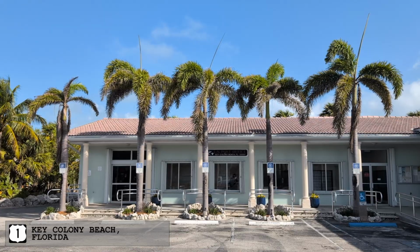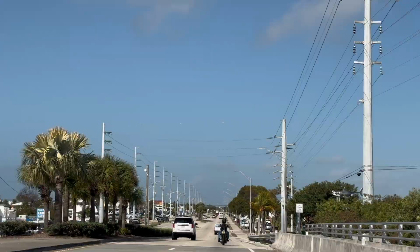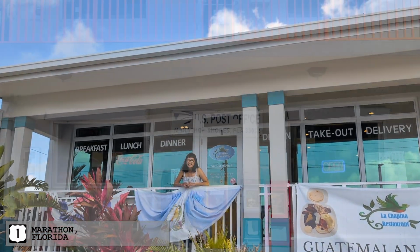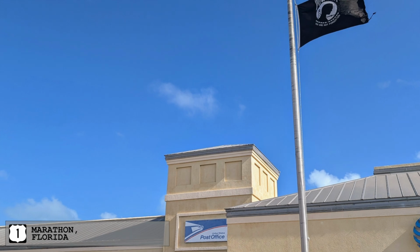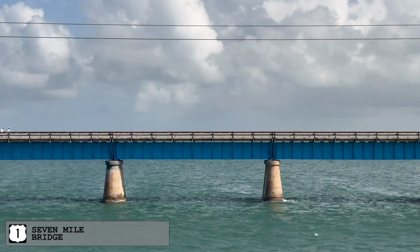After checking into the cute and very Keys post office in Key Colony Beach, we head back over the causeway to Marathon and grab some Guatemalan breakfast before heading out to our first main stop of the day. To get there, we need to first cross the 7-mile bridge, the longest of all the bridges through the Florida Keys.